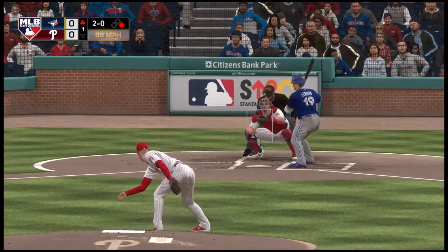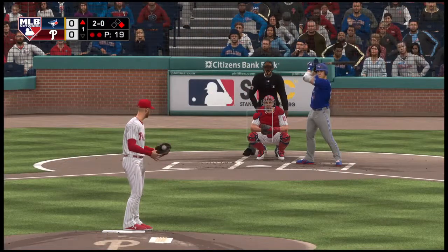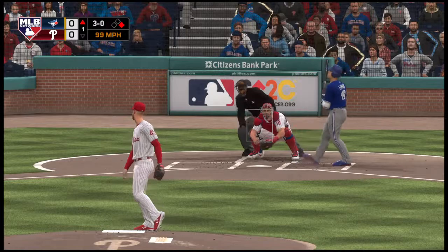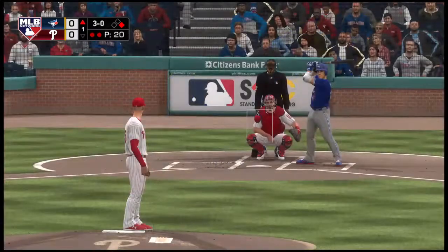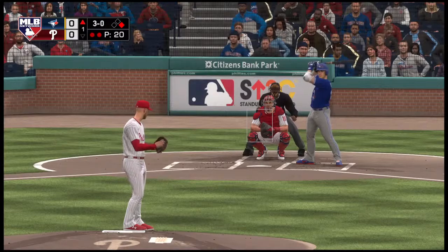The 1-0. 2-0. He broke out the slide step there, Danny. Yeah, he's clearly thinking about the steal right here. Didn't happen, but the cat-mouse game continues on. Too high, and it's 3-0. 3-0. If I'm managing this hitter right here, he doesn't even have to look down at the third base coach. You know he's got the green light. He's one of the best hitters in your lineup.